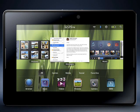The Playbook is a big black slab with a 7-inch 1024 by 600 pixel display measuring 193 by 130 by 10 mm and weighing 400 grams. On the back is a 5 megapixel camera, on the front is a 3 megapixel camera. Both cameras are capable of HD video recording, and the Playbook is also designed for video conferencing use.